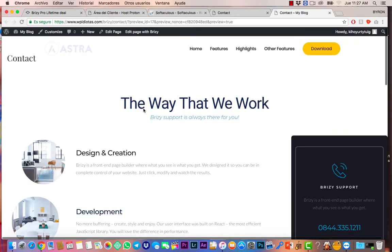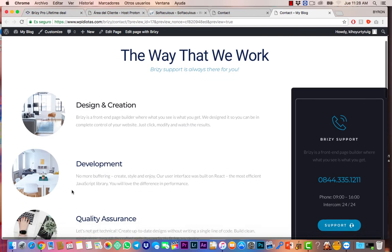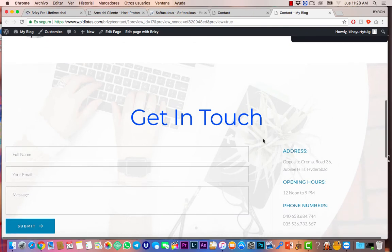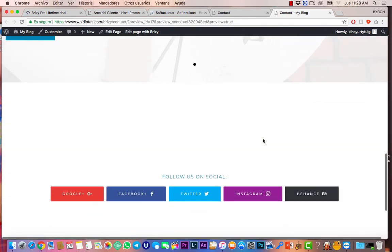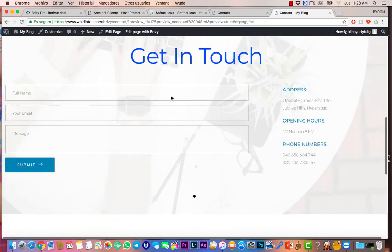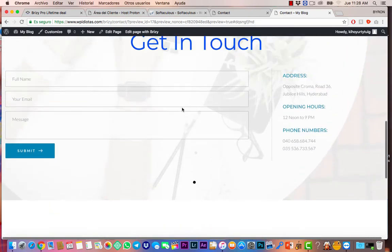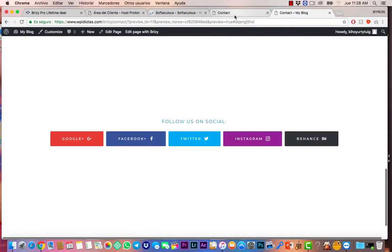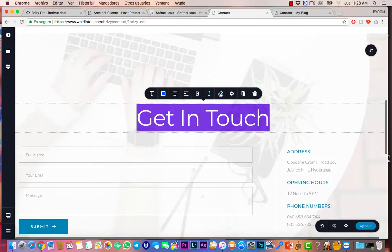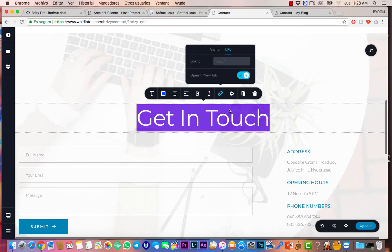We rounded up the icons image right here. We didn't put any parallax effect. We can try doing it now. But let's click on the top where it says get in touch, and there you go. It takes you right to the bottom of it. Simple as that. Or you can also do get in touch as a URL. Either way works.